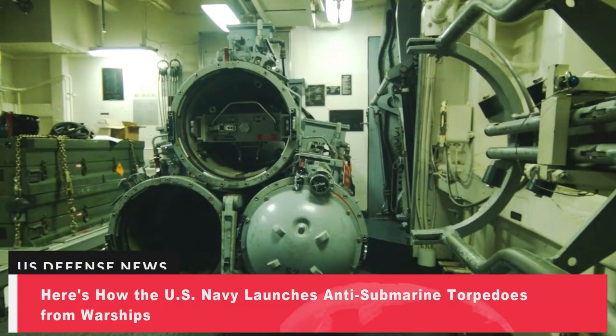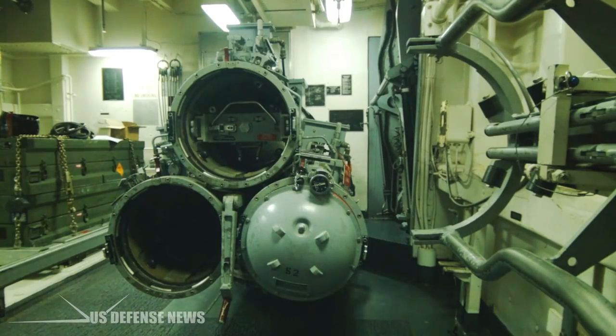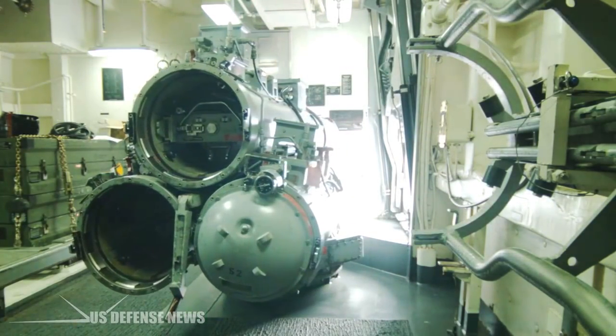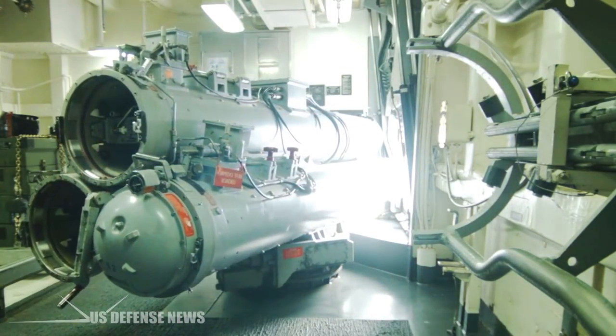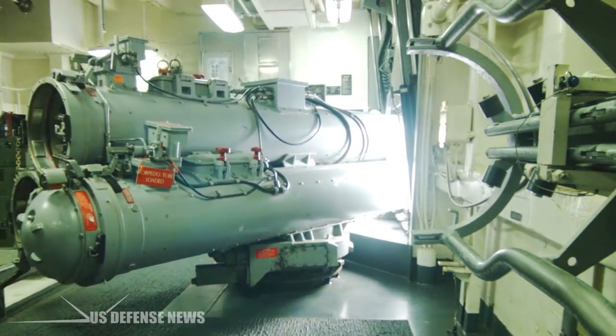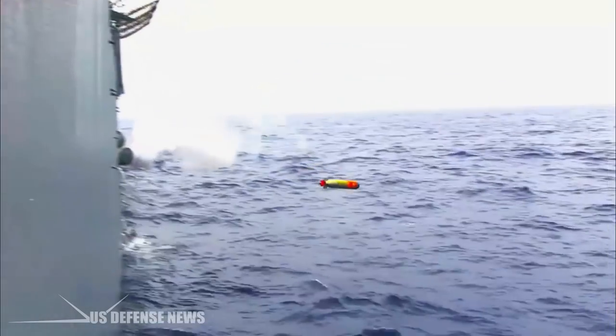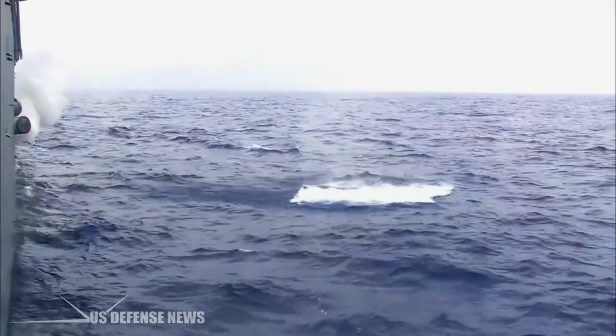The Mark 32 Triple Torpedo Tube, TDT, launcher allows cruisers and destroyers to participate directly in anti-submarine warfare, hunting down submarines with acoustic homing torpedoes. The Mark 32 uses a pneumatic ejection system to launch torpedoes away from the sub-hunting ship and into the sea.